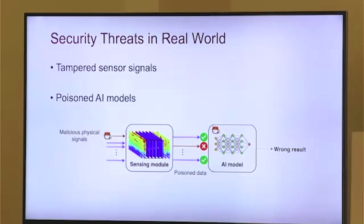Based on the tampered sensor signals and the poisoned AI model, the sensing system may generate wrong results. For example, for an autonomous driving system, the AV may misclassify the objects on the road. And a poisoned smart health system may fail to detect some health risk, for example, heart attack, or it may generate false alarms. My research wants to integrate the vulnerabilities in both components to launch physical attacks.